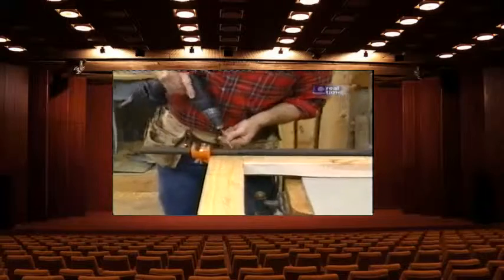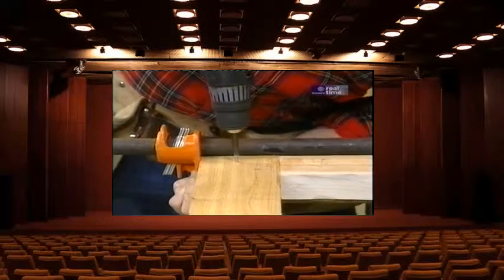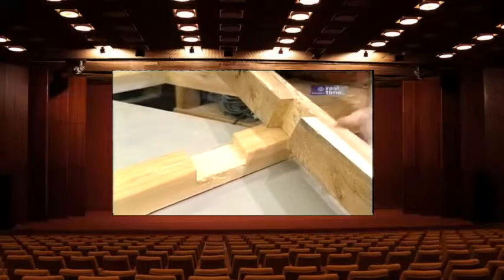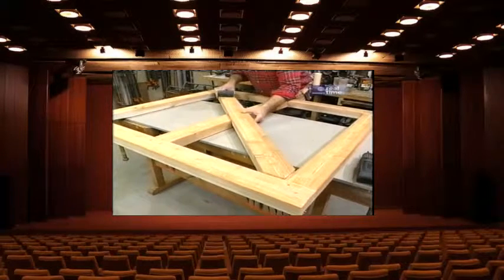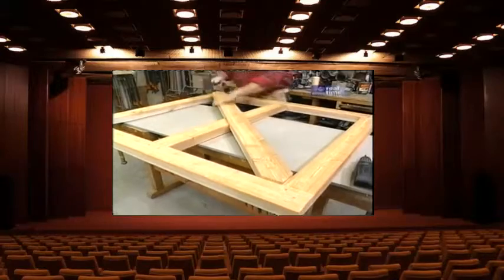I'm just using a couple screws at each joint to act as pins. Perhaps the most important piece of the gate is this diagonal cross piece. I've half-lapped it in the center, and I've cut the corners to fit snugly at the intersection of the stile and the rail. This is going to keep the gate from racking.